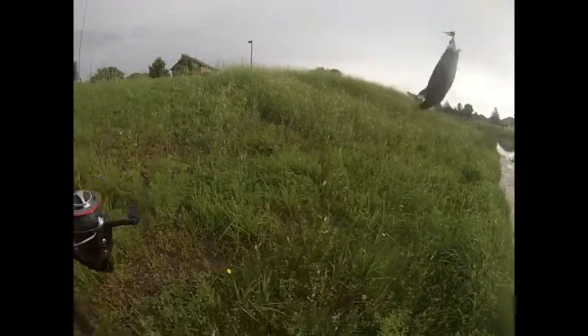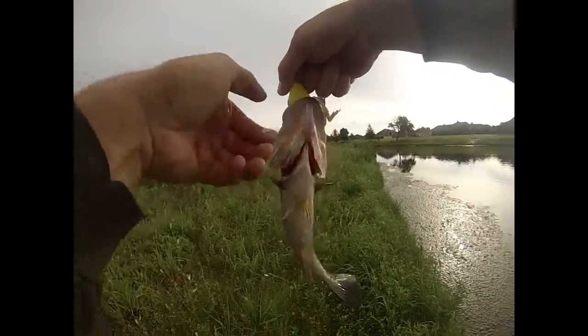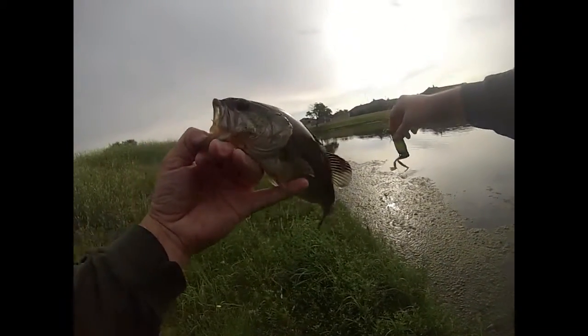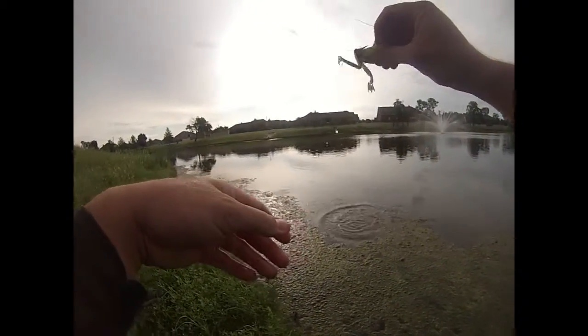Oh, there we go. Got something there. And there we go right there. Not a giant, but big enough to get that frog in there. There we go. Nice little frog bass there. Get back on in there. Woohoo!